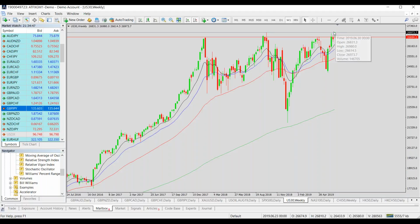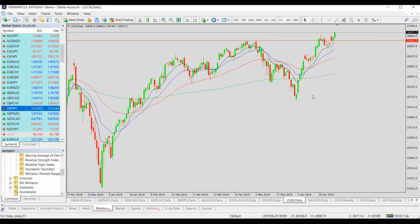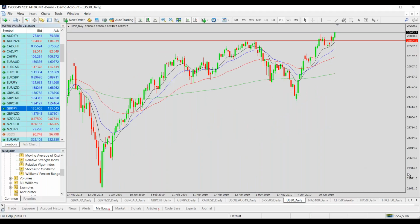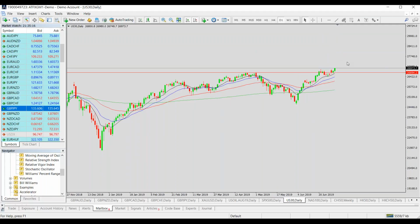If it closes above this level, sorry, that's the weekly, so the weekly is above that level. The daily time frame closed above that level yesterday, and since then it has taken out these highs as well. So very bullish signals on the daily time frame here, very similar to the SPX 500. And again, I'm going to be looking for long opportunities. I've got no horizontal level in my way. The one thing I would say about this actually is, when we've got no precedent in terms of price action, I can't see a horizontal level above me, because price has never been this high.